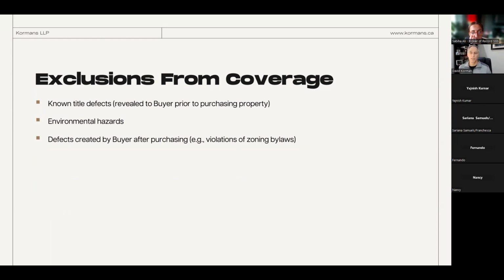So if the new owner buys a property and then builds their deck in violation of the zoning bylaw or something like that, or puts their shed in the wrong place, and then it comes back and it's found out at some point in time and there's a work order or deficiency notice, they can't turn to their insurance company and say, hey, fix this, because the answer is no, you created it, so we're not giving you coverage for that. But if it was created by a prior owner before you bought the property, you certainly have coverage for that.